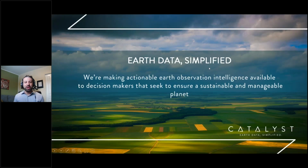Here at Catalyst, our goal is to make actionable Earth observation intelligence available to decision makers that seek to ensure a sustainable and manageable planet. So the product and solution we're about to show you today, I think really embodies this mission statement of ours.